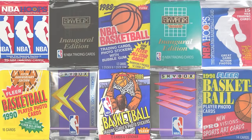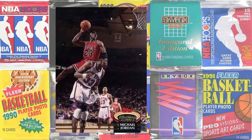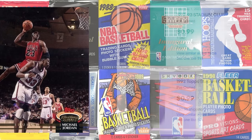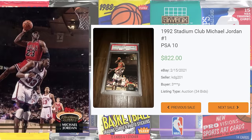Kicking off the top 10 is this 1992-93 Stadium Club Jordan, card number 1. You can pick up a raw copy of this card on eBay for a couple bucks. A PSA 8 sells for less than $20, while a PSA 9 sells for around $35, compared to a PSA 10 that will set you back around $250 on average. And the record sale of this card also comes back in February of last year, selling for $822 even.